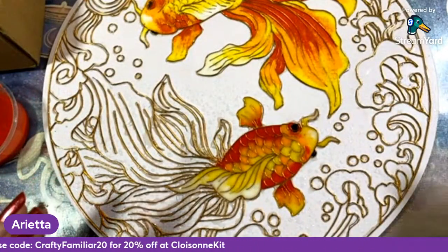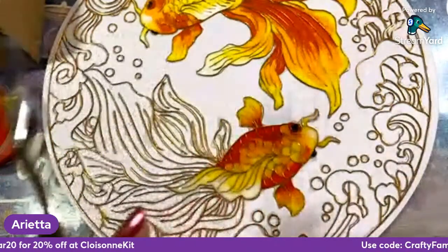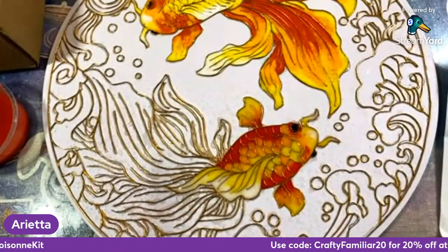What am I looking at? Sorry, I was looking at the wrong fish. The fish are not identical. And I know it doesn't really matter.